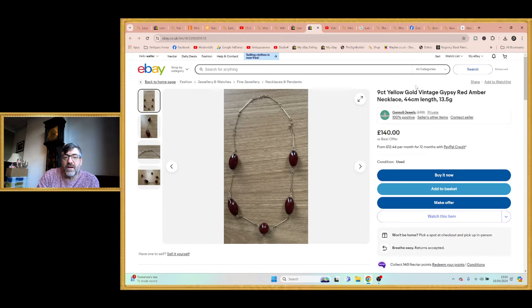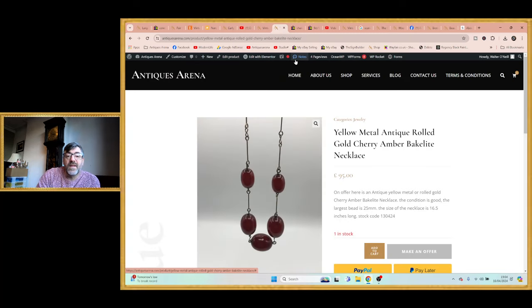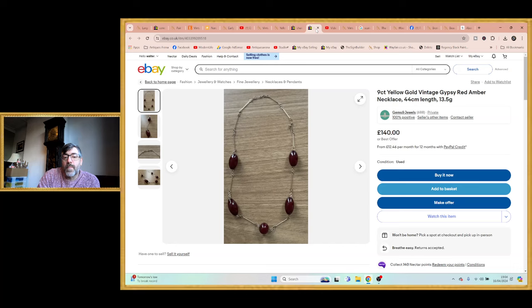Anyway, found the identical one I've got. They've got it listed as 9 carat yellow gold. Now, they haven't said whether theirs is marked or not, same as mine, and they've actually got less beads than me. They've only got 5 beads, I've got 9. They want 140, and what am I asking? Can't remember. 95. So you can see I am quite realistic on my pricing. However, I paid £1 for mine. I don't know how much they paid for theirs. So that's not bad going, is it?